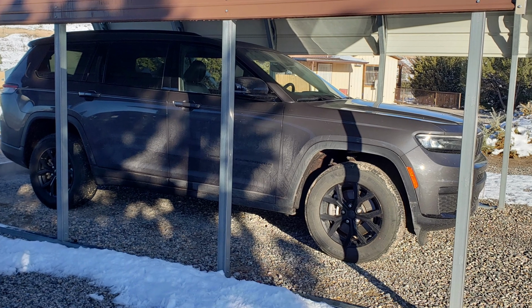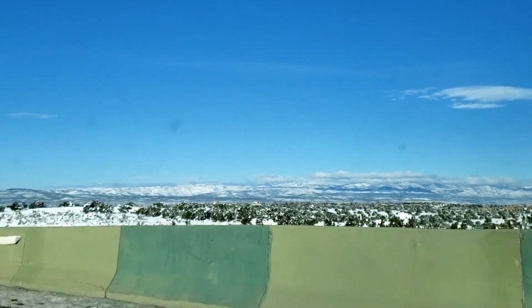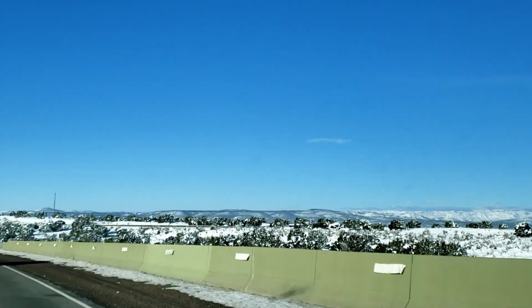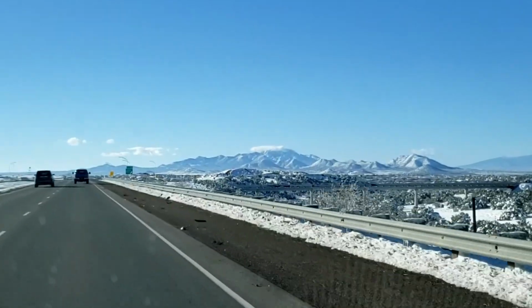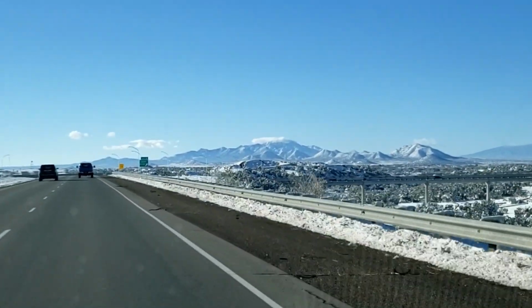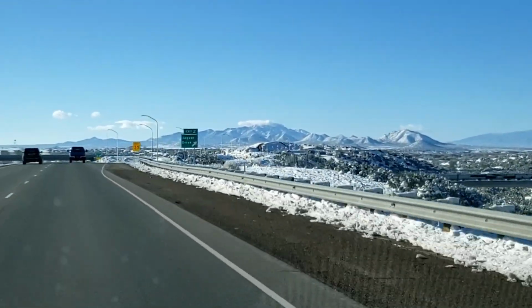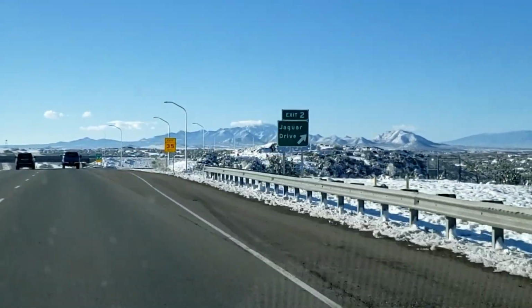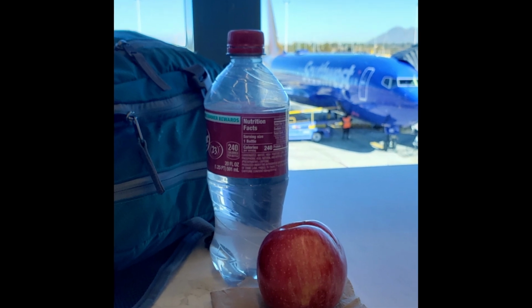Left my Airbnb in Espanola at 8 a.m. and headed toward the airport in Albuquerque. The closer I drove to Albuquerque, though, the less snow I saw. Got settled at the airport and had a snack before boarding my flight.